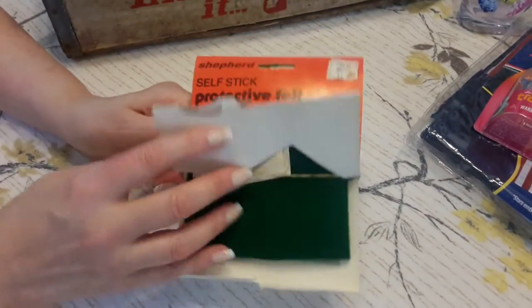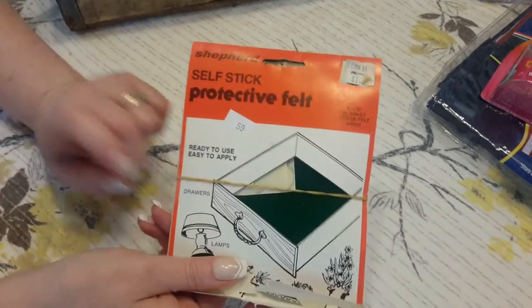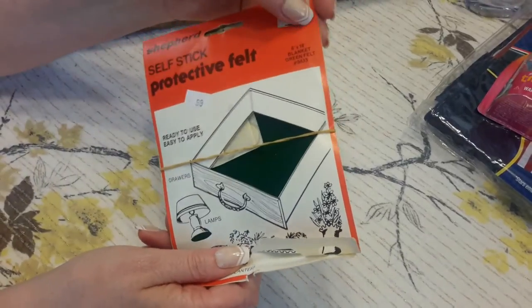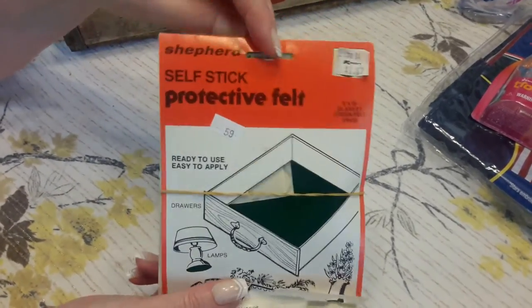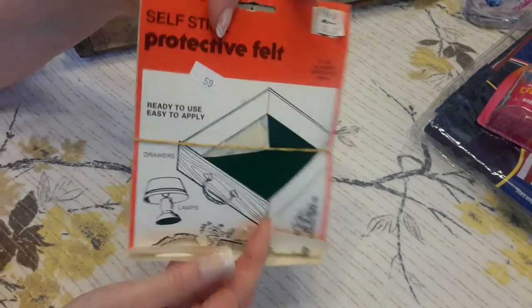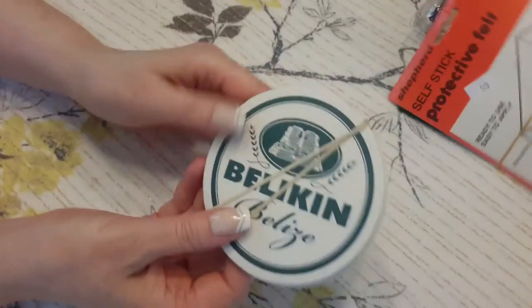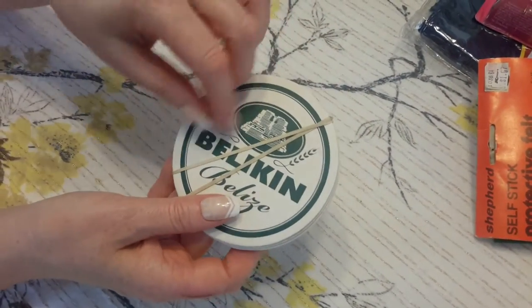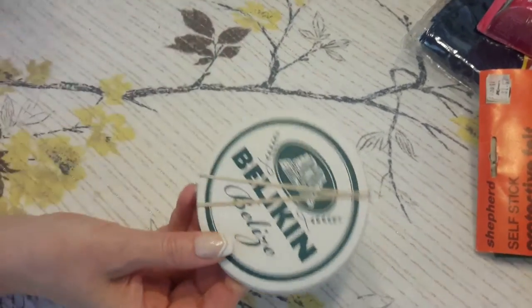And this I needed for my little box that I have on the counter. It's an old toolbox. I don't want it to scratch. 59 cents. Look, it has the Kmart sticker on there of $1.67. Oh, that's pretty neat. And I got these. I use these on the Keurig to protect the bottom plate thing. It's just silver plastic. It gets all scratched up. So I'm going to use this to protect the Keurig.